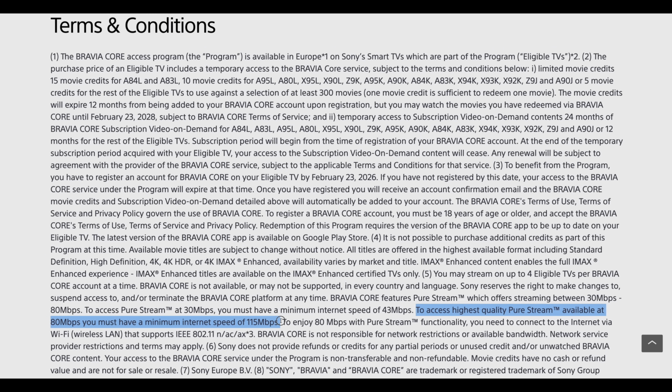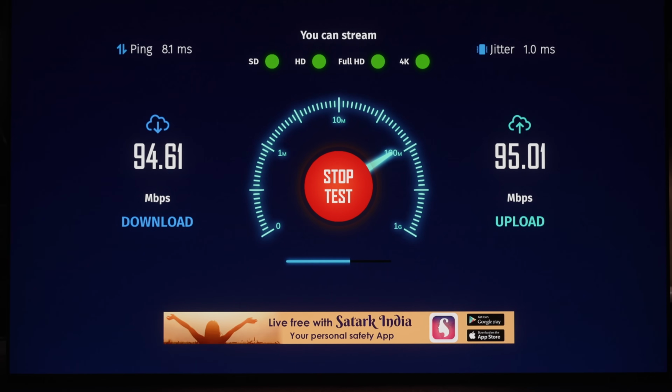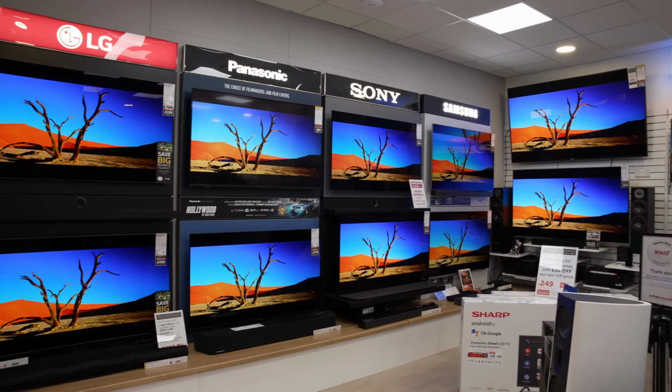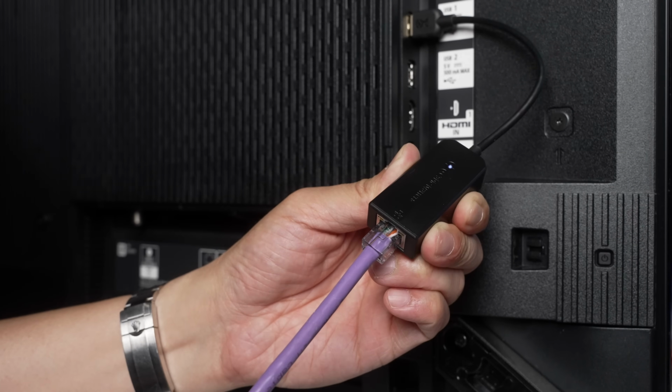Now, even though Sony specifies a minimum internet speed of 115 megabits per second before you can enjoy the highest Bravia Core bitrate of 80 megabits per second, ironically, the Ethernet port on the Sony A95L is capped to 100 megabits per second, similar to all consumer televisions on the market. Fortunately, there's a little-known hack to significantly boost the wired Ethernet speed on the Sony A95L by up to 10 times, and you can find out how to do it by watching my demonstration video here.